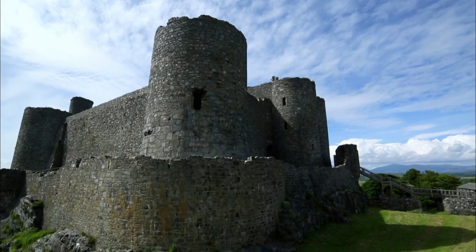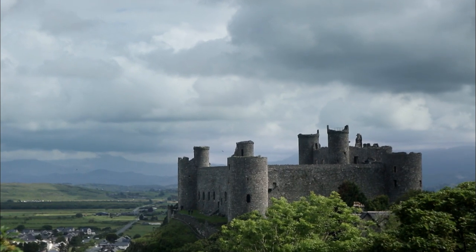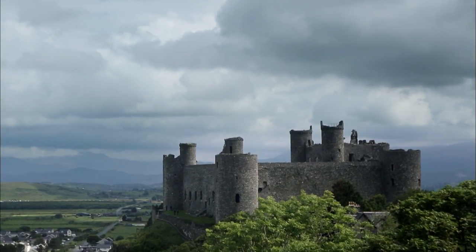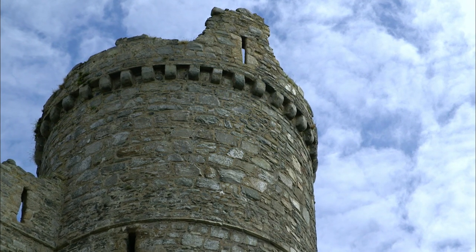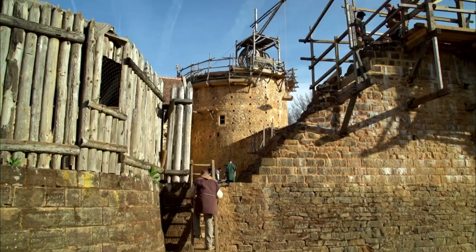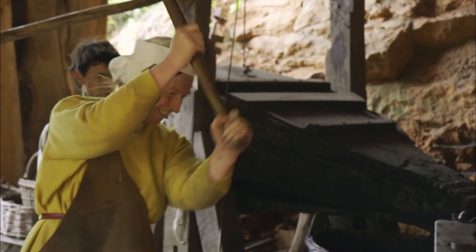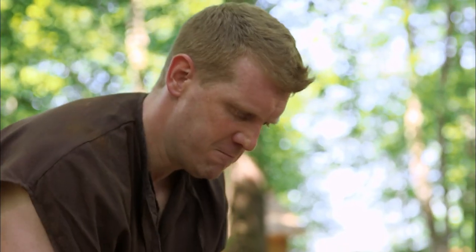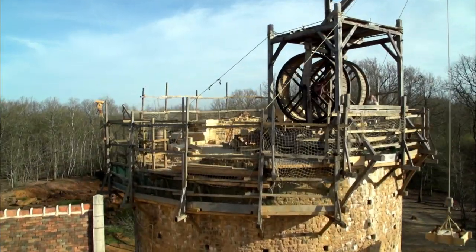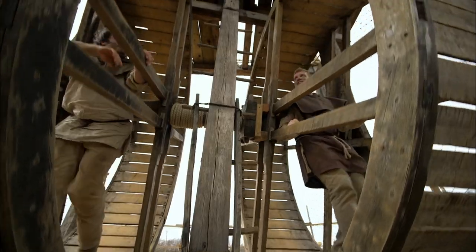Castles dominated the medieval landscape, and Britain has some of the finest in the world. Today, most are decaying relics, many of their secrets buried in time. Now, historian Ruth Goodman and archaeologists Tom Pinfold and Peter Ginn are turning the clock back to relearn the secrets of the medieval castle builders. This is the ultimate in medieval technology.